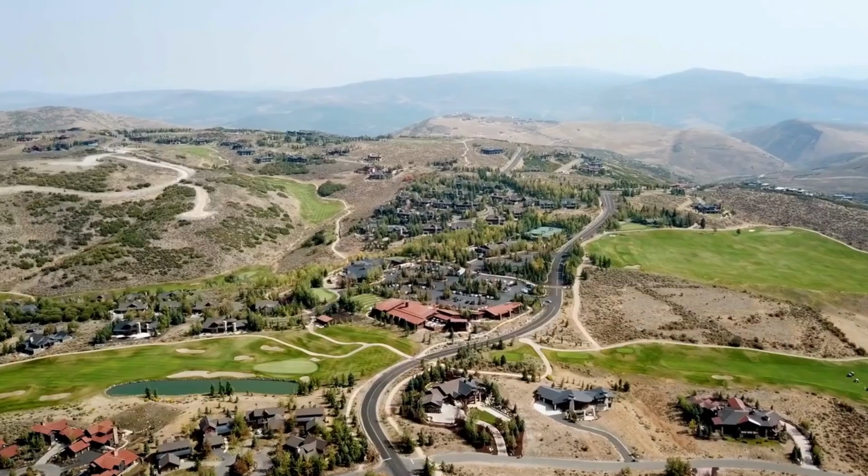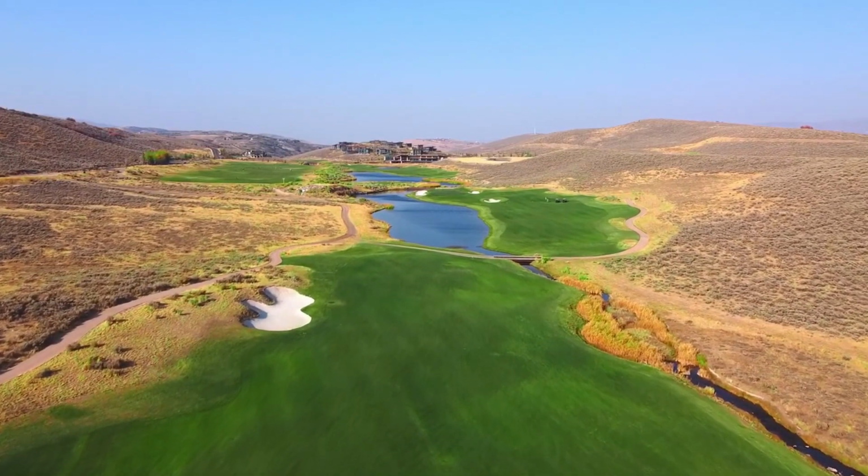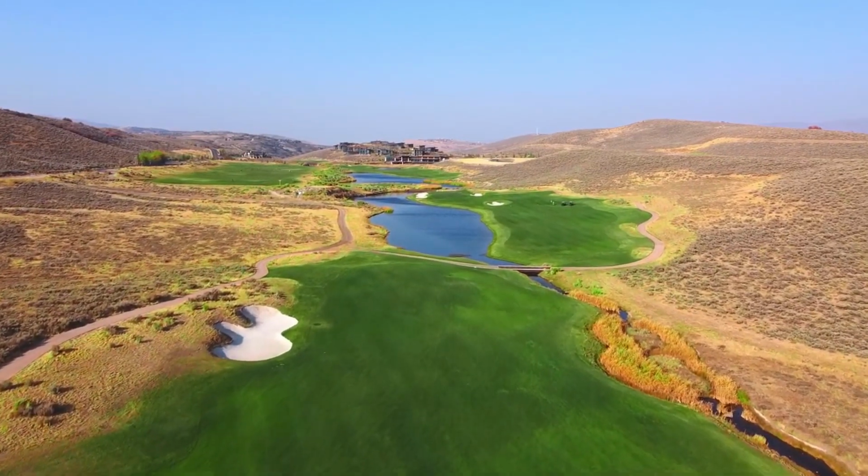Okay, so now let's talk about golf. There are the 2 golf courses here at the Promontory. There is the Nicklaus Clubhouse and the Nicklaus Golf Course that we talked about, and then there is also the Pete Dye Golf Course. It's about 7,700 yards. There are 6 tees. There's a kids' tees there.